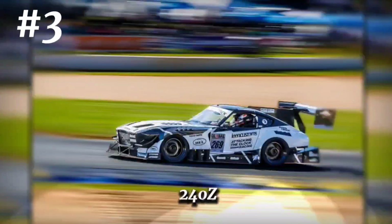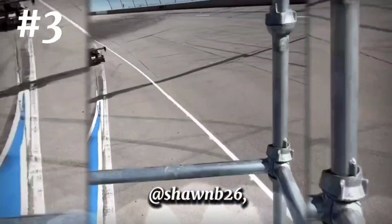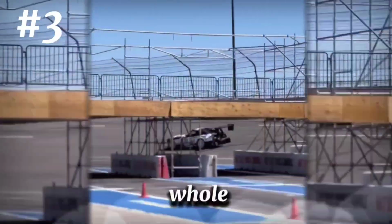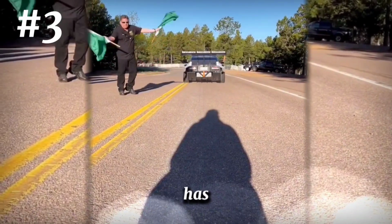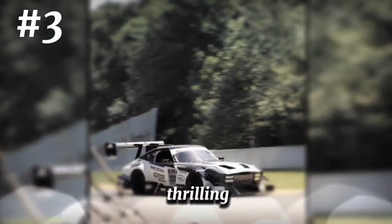LS swapped Datsun 240Z, a true race car masterpiece. Built by Sean 26, this 240Z is far from stock, boasting a powerful LS engine swap that takes it to a whole new level of performance. The legendary LS V8, known for its robust power and versatility, has been expertly integrated into the classic Datsun chassis, delivering a thrilling combination of speed, power, and raw torque.